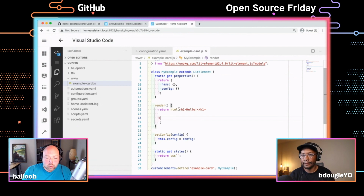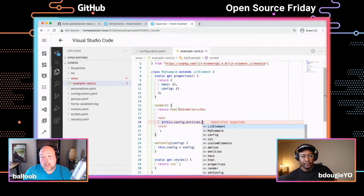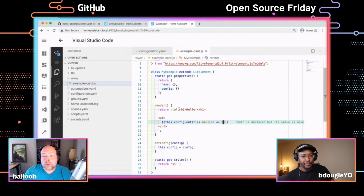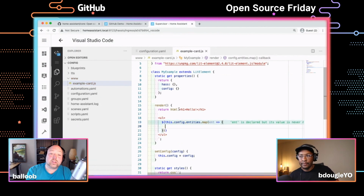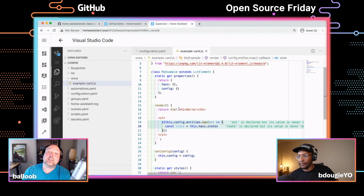What I'm going to do is keep it very basic and render a list, because I know that's easy. I'm going to iterate over our configuration. So I say this.config.entities, and for every entity that we have, I want to render something. We just have the entity ID, which is an identifier, so we need to get the state. As we showed, it's in this.hass.states, so we can just pull it out.